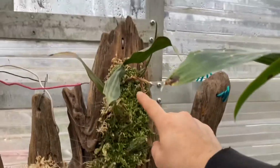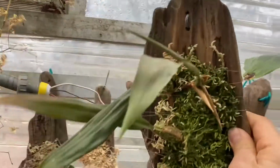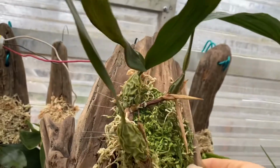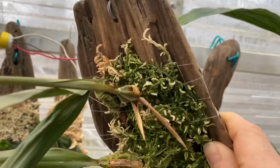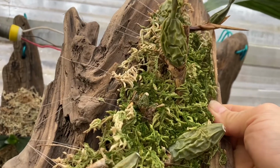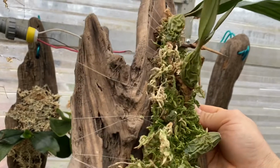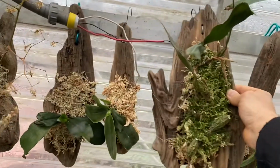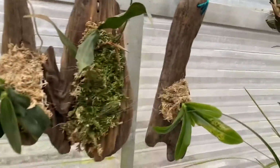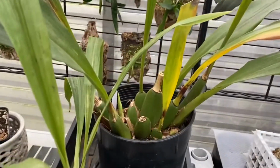Here's another Coelogyne cristata, not doing much though, but this one has a new growth. Hoping for more. It has roots. It didn't have any roots. It was a natural division. Got it from George. It just fell down on the ground at the show, and he's like, here, root this. It's going to take a while, but you know, that kind of stuff.